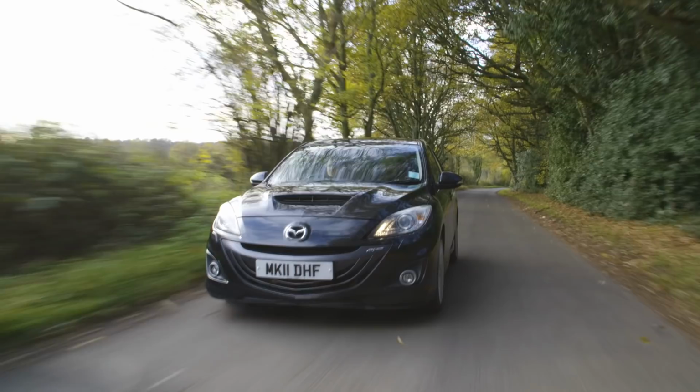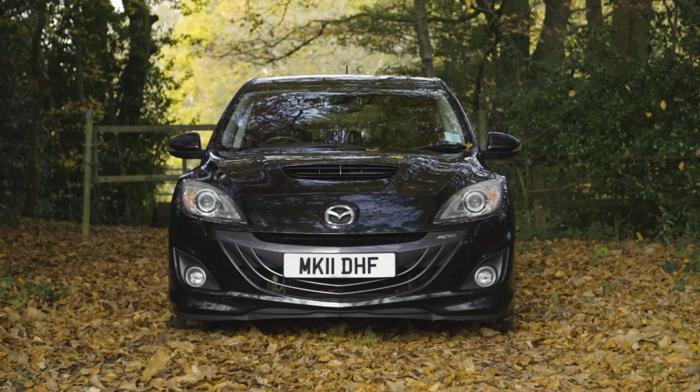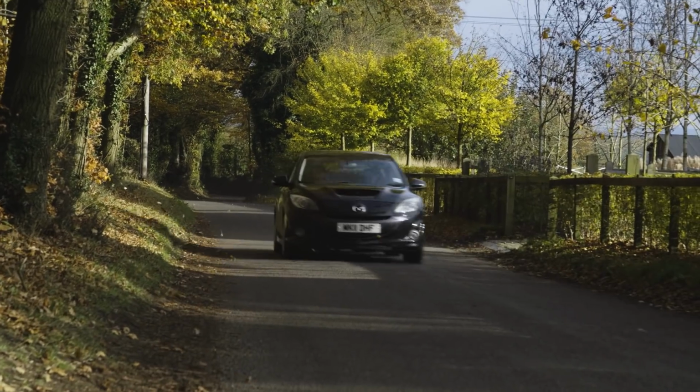So we are in the Mazda 3 MPS, or as you guys in the US call it, the Mazda Speed. And we have a 2.3 litre turbocharged 4-cylinder engine with about 260 horsepower, so they're not miles apart.